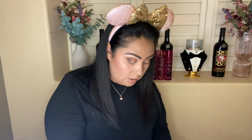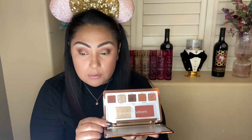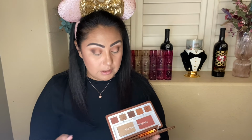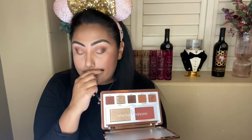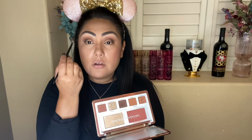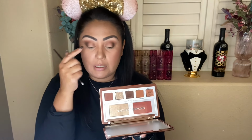So we're going to use both colors, the outer corner color and the inner corner color. Let's do how it says. It's kind of saying outer color, so we're going to put this one in the outer part. Well, not so much out, but right here in the center. I'm kind of confused on how I want to use it. Never mind. I'm going to put it all over the lid, and then I'm going to put a little bit of the inner corner one right here, right in the center.